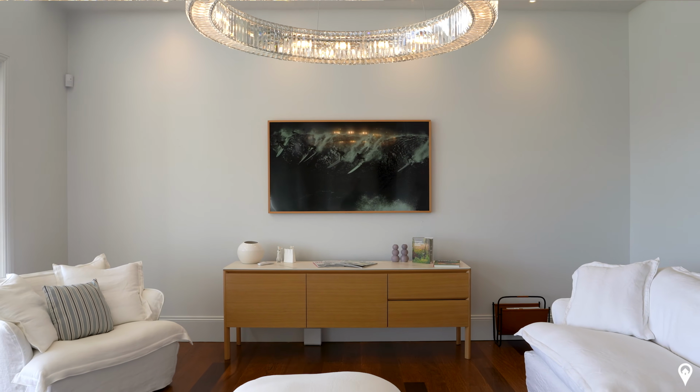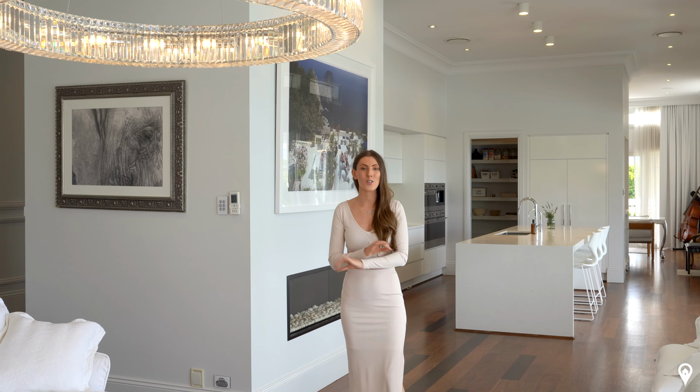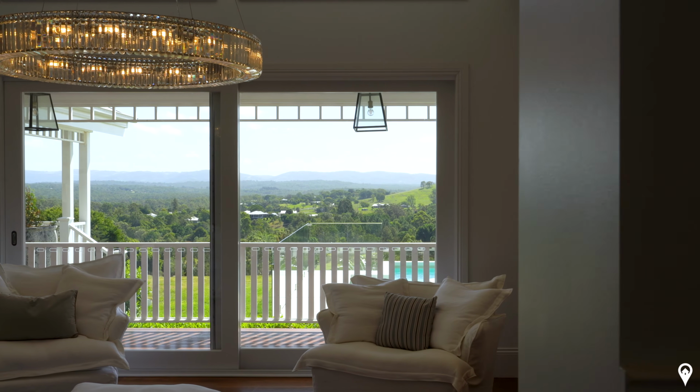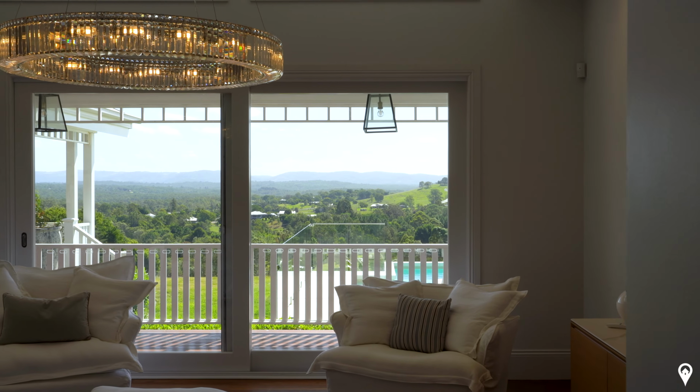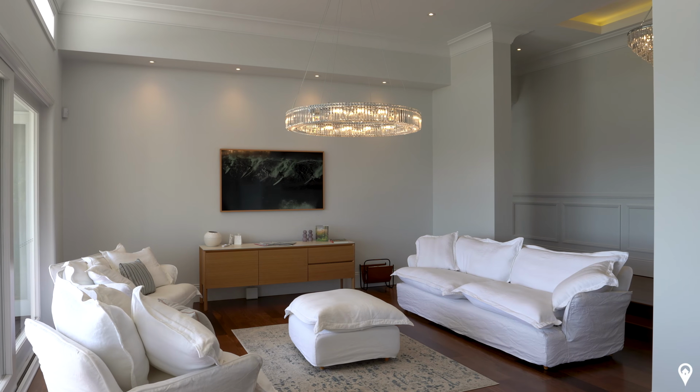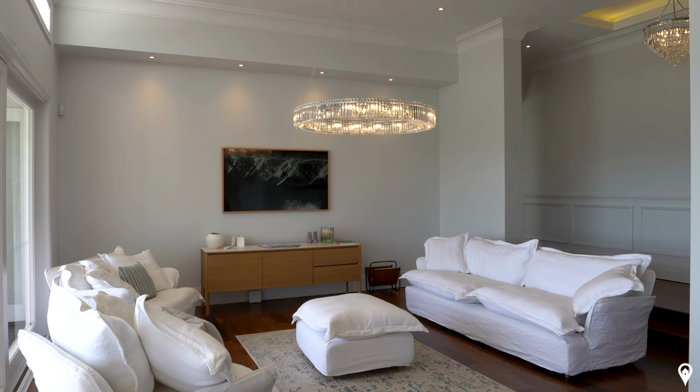This whole entire space is so elegant and so relaxing. Once again, overlooking those views. I know I've mentioned it 1,000 times already, but let's face it, they are worth mentioning many times more. You've got the white sofas just to sit back and relax.